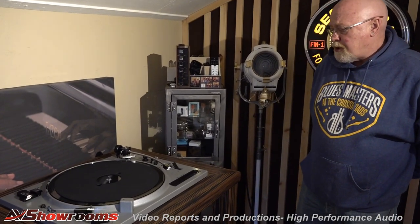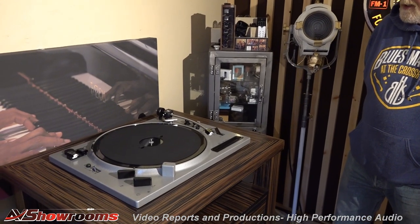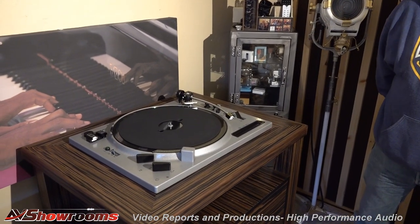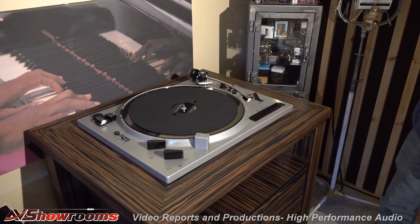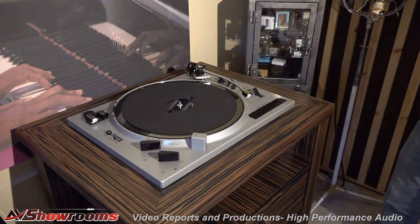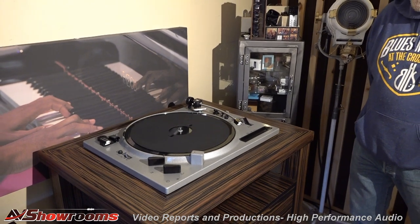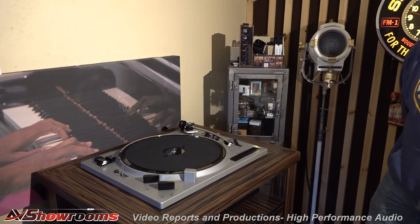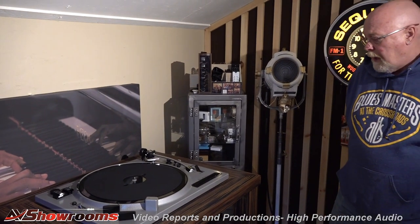EMT is a German company. They produce these turntables for radio stations and studio work. It is an all-out assault on the state of the art and over-engineered as only the Germans can do, in such a way that collectors now look for these tables in the kind of condition this table is in, because it's really the ultimately built turntable.